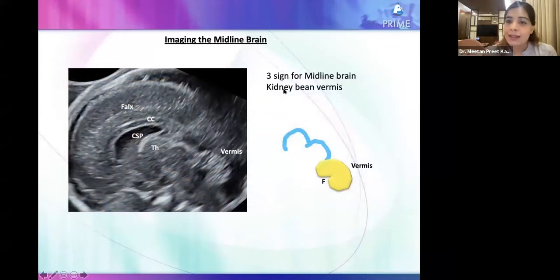Now also there's another sign, that's the kidney bean sign. So whenever I see this kidney bean, that's the vermis, I'm in the midline plane. So either the corpus callosum, the 3, or the kidney bean vermis with the fastigium here, I'm in the right plane.